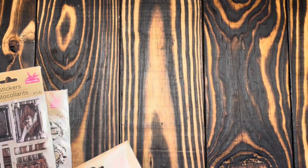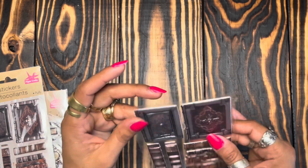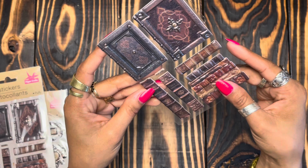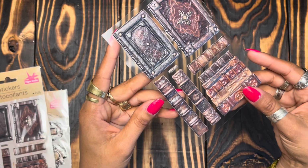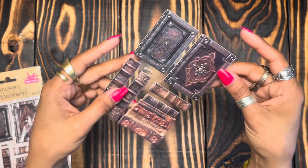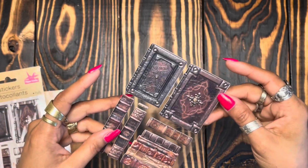And then I have 2 of these. They are books. You didn't get to see it too well, but I'm going to show you. They are books, and there's 6 in each pack. Look at that. OMG, how cool are these? You have 2 big ones, and then you have the books that are just the spines, and then the books lying on their sides here. I love old books, so for me, this is a huge plus to add to my vintage collection.